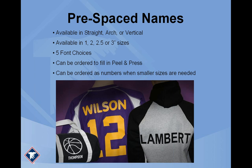Pre-spaced player names come in straight, arch, or vertical. And vertical, of course, is if maybe you're doing warm-up gear for the baseball team, maybe warm-up sweatpants or something to that effect, and you want to put their name down the leg, totally doable. Or hoodies. We all know how the high schoolers love their hoodies. Maybe it's kind of cool if you put the baseball player's name down his sleeve. So that's the point of the vertical names. The names come in different heights, 1, 2, 2.5, or 3 inches tall.